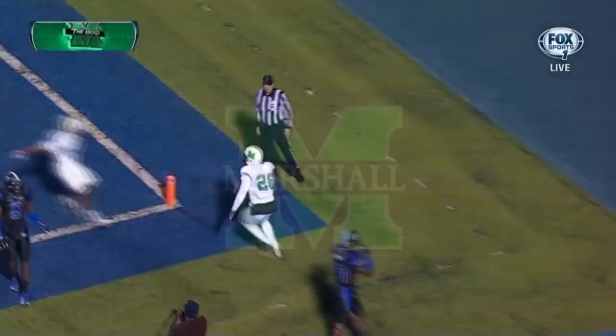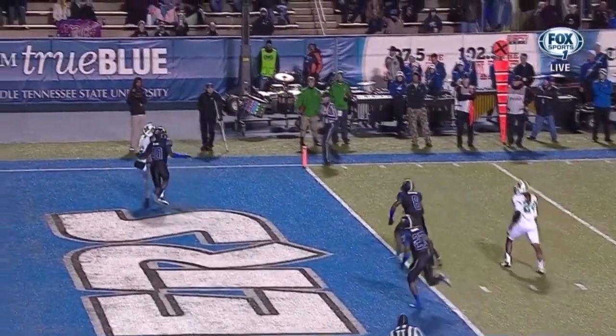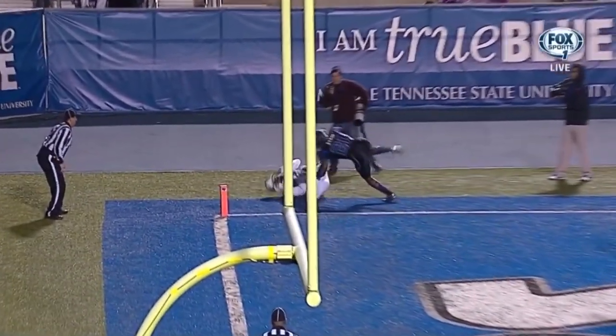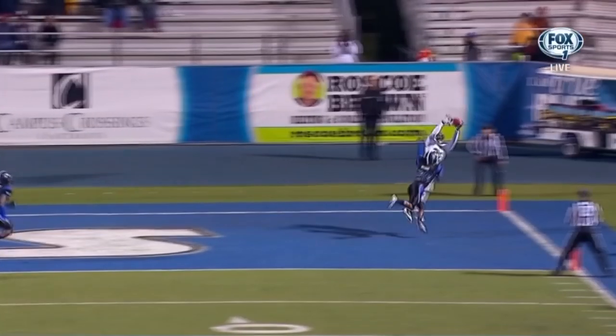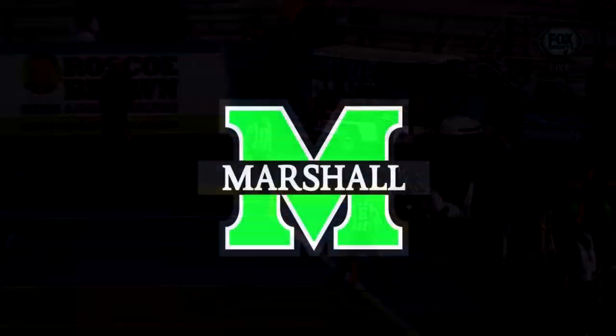Touchdown, Gator Hoskins. That time on Kevin Byard, the best defender Middle Tennessee has, and he's right on top of him. He's interfering with him and holding him the whole time too. And Hoskins is just bigger, gets his body in the position and makes the catch, but a nice touch throw by Cato. What a terrific throw and great body.